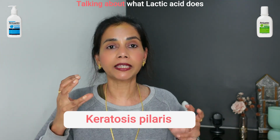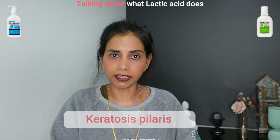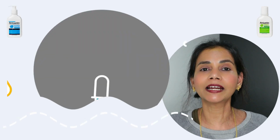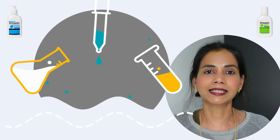People with eczema and dry skin are usually more prone to getting keratosis pilaris. How effective are these two products in fixing keratosis pilaris? Quite effective. How do I know that? Because a lot of dermatologists prescribe one of these two products to fix this concern. So it has to be good. A lot of studies have been done to show that it's very effective in fixing this skin concern.